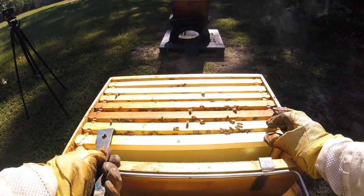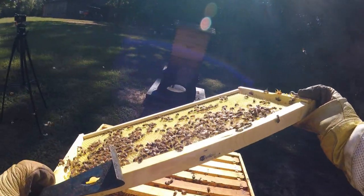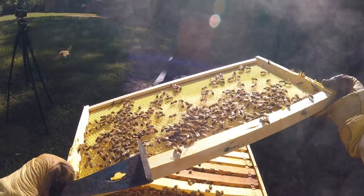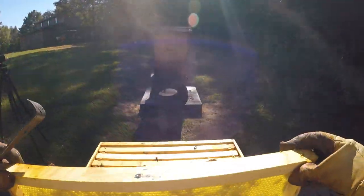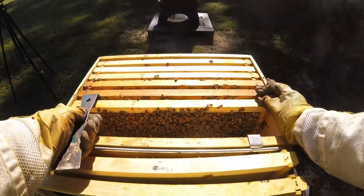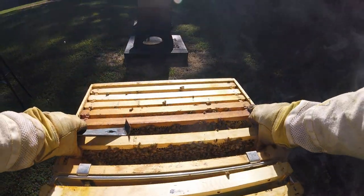Again, this was a very, very small hive, small swarm. That cooler wasn't very big. They've drawn all that out the top there, started filling it up a little bit. Some beautiful wax, beautiful bees. All right, here's where all the bees are now. So I'm very happy with how this colony is progressing.